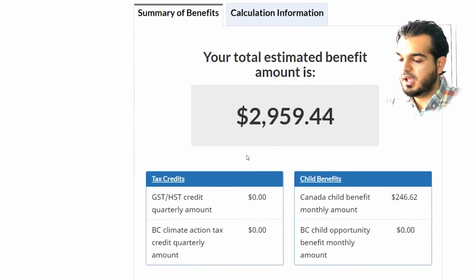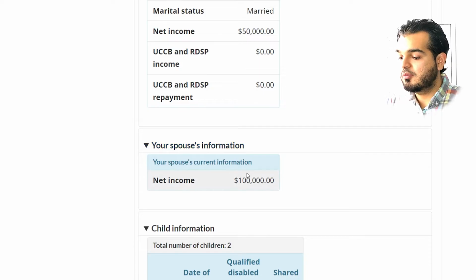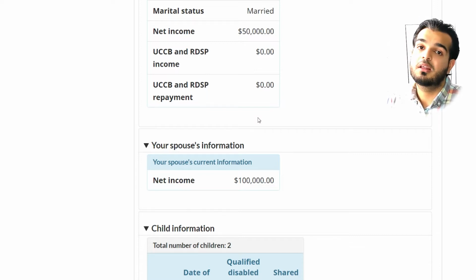Now notice now my annual amount for 2 children is $2,959.44. The monthly amount is $246.62. So because my net income is now $150,000 for the family, once your income passes a certain threshold, you can see a considerably lower amount in your CCB payments. And that's what I mentioned at the start of the video. The higher your net income, the lower the benefit. The lower your family net income, the higher the benefit. So that's how you can estimate your own CCB payments for your situation.